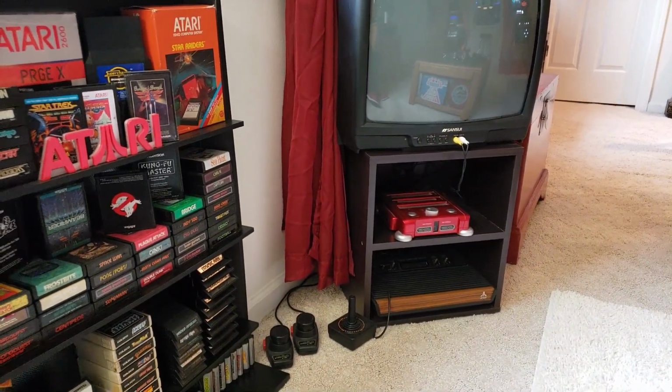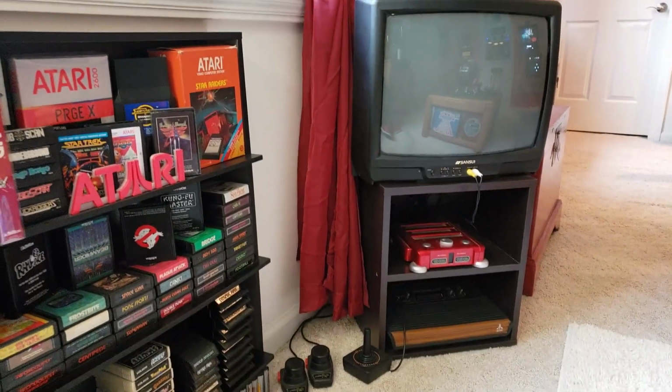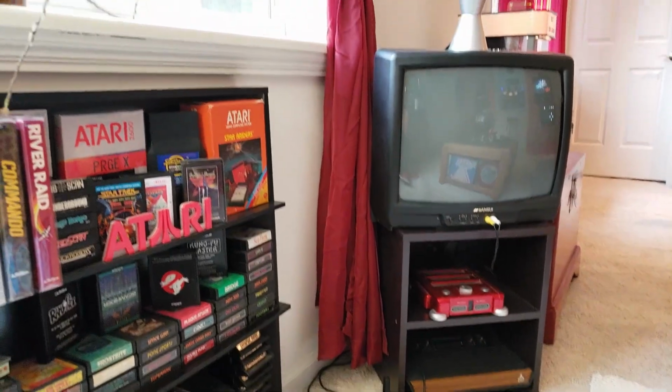And then I've got a Retron 3 so that I can play NES, Super Nintendo, and Genesis on the CRT if I wanted to. Generally, I play those consoles downstairs on the Sony Trinitron, though.